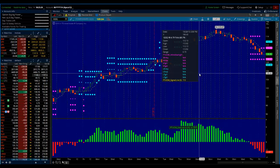Our full target's down at 108.65. Our stop has been moved to break even at this point. So the risk is off. That's a good position to be in. So this is one of those trades that I'll watch first thing Monday to see if we can book a nice profit. Again, I'm in December long puts.